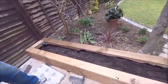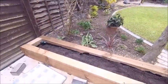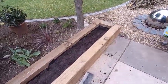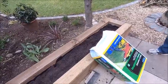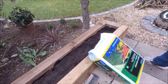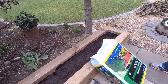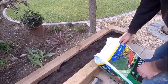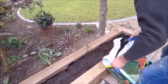Or more compost. Yeah, compost, I think. I think we've got to treat these as though they're pots, so they're not going to get nutrients from the soil. We're going to have to give it to them. 120 litres. Do you reckon it'll all go in there? Oh, one bag? No, I think there'll be too much.